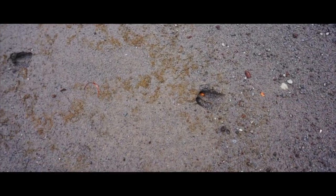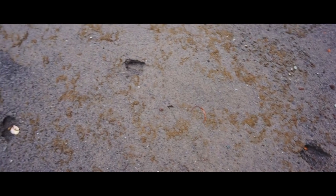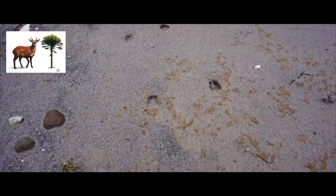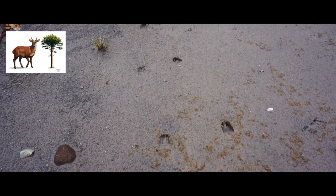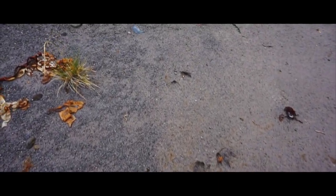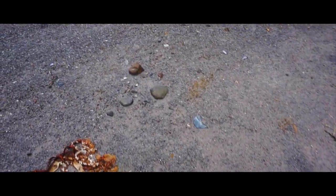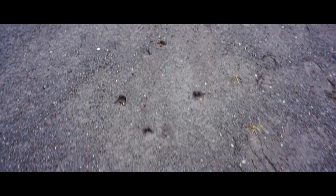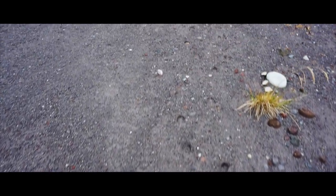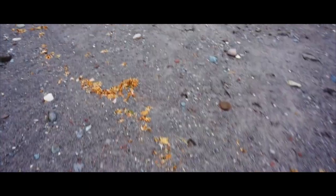The tracks of an animal called huemul. You can see they are very rare. It's the same animal that's on the coat of arms of Chile with the bird, so it's nearly extinct because it's not afraid of humans. So that's a little bit of a problem for the animal because it gets caught and attacked by humans.